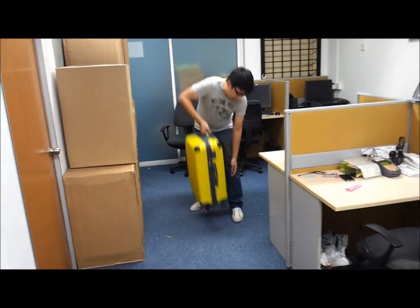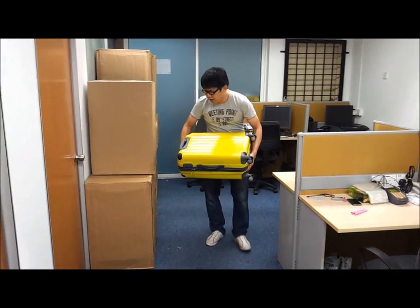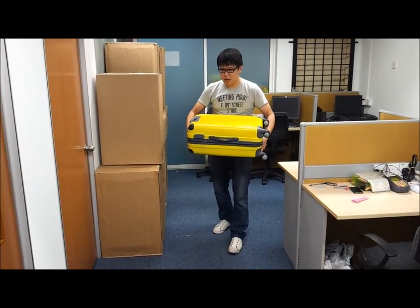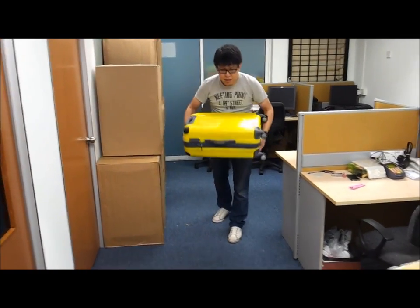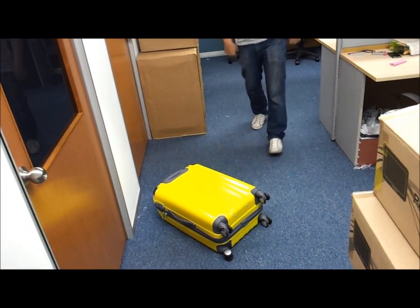So we are going to do a drop test. We are going to do a drop test. So I don't think anyone will throw your bags in the airport at this height. So yep. Okay, that's one.